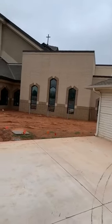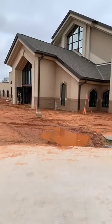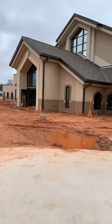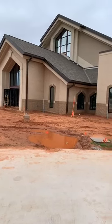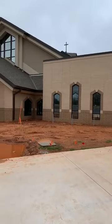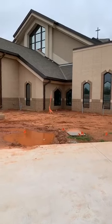So no matter what adversity we face, God is always there. God is always good, and God can make good come out of anything. So we're all going to get through this, and when we do, we're going to have this beautiful building to dedicate and to worship in.